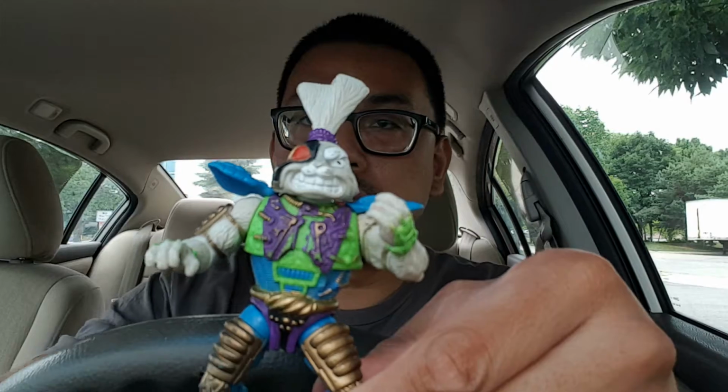Actually, I had one of these when I was a child, and I don't know what happened to them. I might have given them away. I might have valued them less when I was a teenager. Whatever I did, I really, really regretted getting rid of them. So here are the toys that I exchanged for. Let me show you guys.